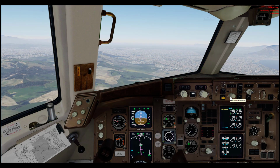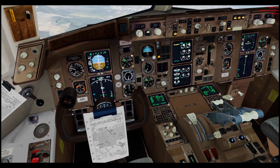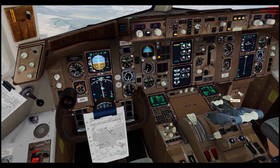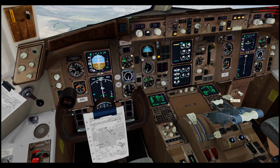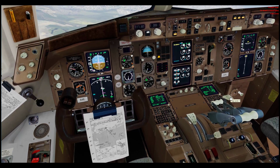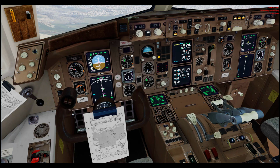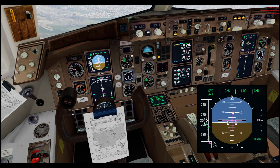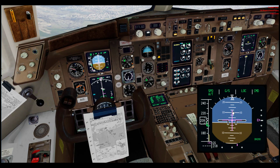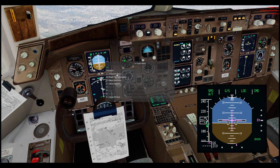Alright, our speed should be 137, so plus 5. Are you slowing down? Are you slowing down enough? No. We have an approach, so we're doing that. Great. I can barely see you. So okay, so we are dropping speed. Great. Get down. Contact tower on 118.1.